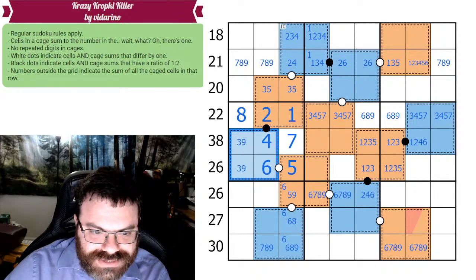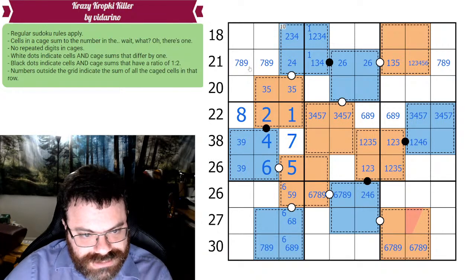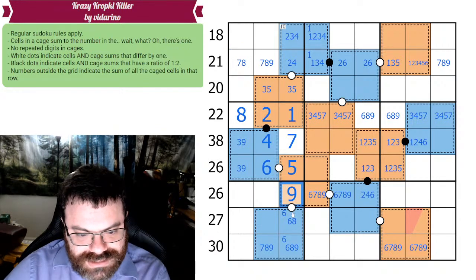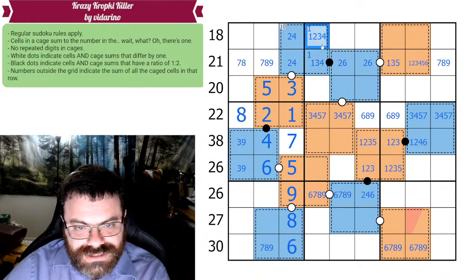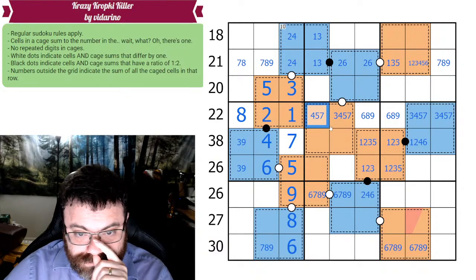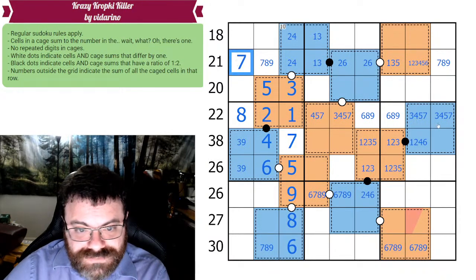Let's make sure this actually adds right. 3 plus 9 plus 4 plus 6 is 22. That's good. This is not a 9. This 5 means that's a 9. So that's an 8 and that's a 6. 3 and 5. That doesn't resolve this, but that's a 2, 4 pair. So this is a 1, 3 pair. That's not a 3. This is a 7.